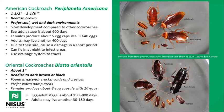So Oriental cockroaches are very much the same. These are both cockroaches that are found both on the interior and exterior. Of course, American cockroaches can fly in at night. If you've ever been to a rendering facility where they render dead animals, chickens, those things, and turn them into animal byproducts, you'll see cockroaches at night flying in by the thousands in order to feast. Oriental cockroaches, not so much, but you'll find them on the outside of facilities more often than on the inside.